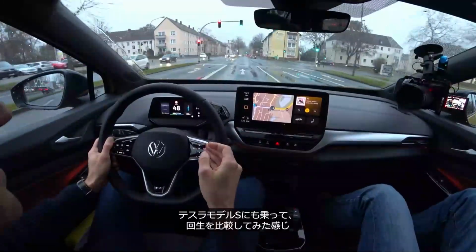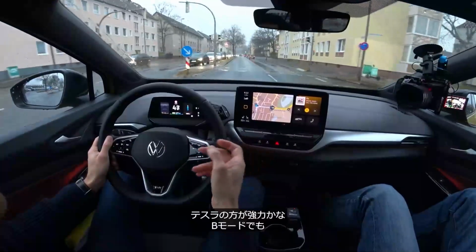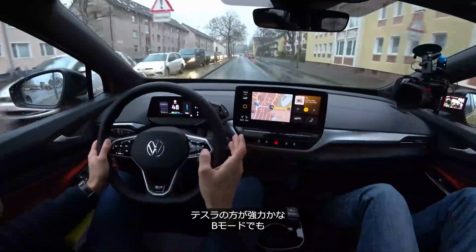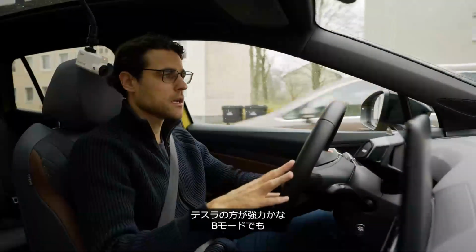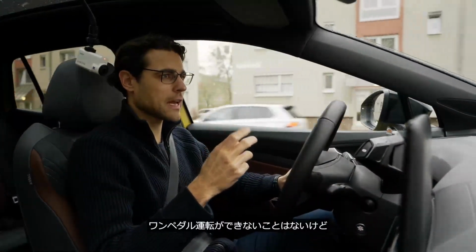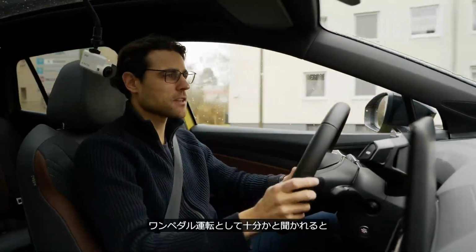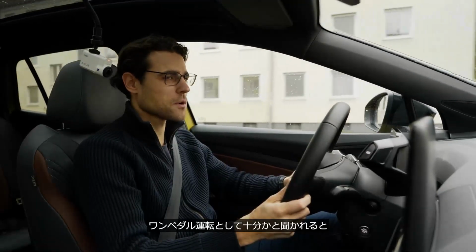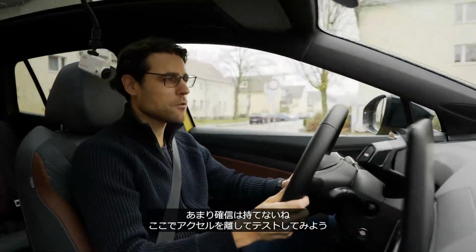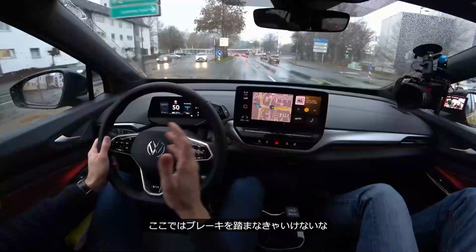So I just came here to drive this one in the Tesla Model S, just to compare that one. And the recuperation with the Teslas, for example, is way stronger. So the B mode here is actually done so that you can do this one pedal driving, but is it strong enough that you really can always go with one pedal driving? I wouldn't be so sure about that. More or less, yes. I mean, we can test it here.